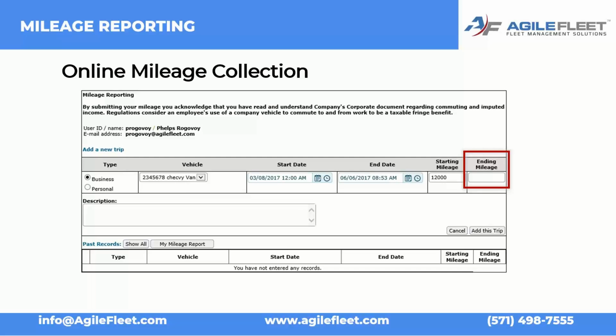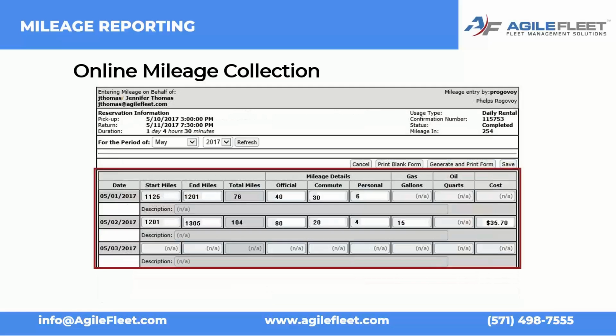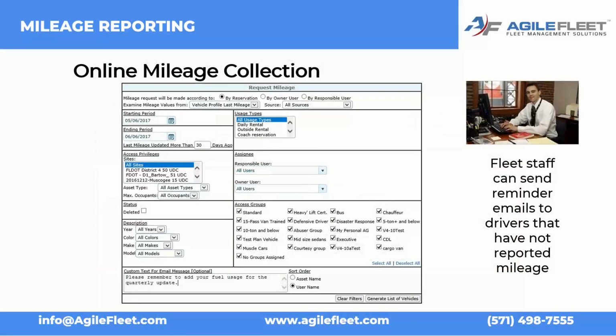In this case, a user simply selects whether the trip is personal or business, and updates the ending mileage, because the beginning mileage is automatically rendered from the last mileage reading. If there's a need to collect additional details regarding how or why the vehicle was used, or any additional comments, these adaptable forms can be configured to capture, again, only the information that's important to the fleet. Of course, all relevant details that are input by the user are captured and maintained by the system, and they're available for comprehensive reporting.